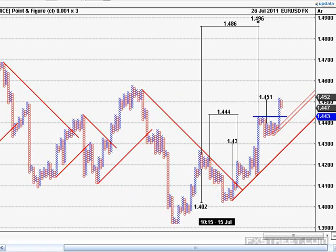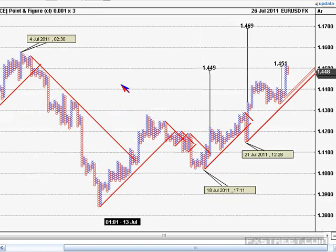I can go even shorter term by going to a 1-minute chart. And here we have a 1-minute chart. Again, it's a 10 pip chart. So I'm using the same size box, but I'm using now data coming in, recording every minute of price changes. And once again, you can see that the trend lines define out the moves. We're in an uptrend at the moment.